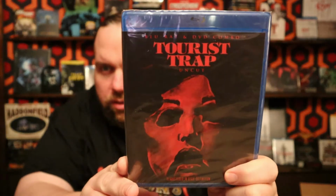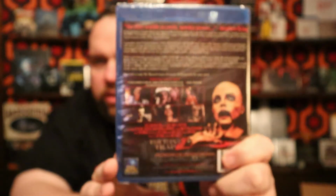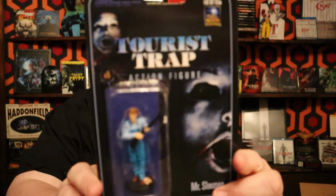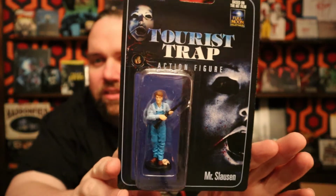So there's the Blu-ray, and it's a Blu-ray DVD combo. Of course, it's the unrated version. And there's the Tourist Trap action figure. I got Mr. Slausen. That's pretty cool. Definitely gonna hang this somewhere on the wall. I like hanging these type of figures, just hanging them up on the wall is pretty cool. And I'll put the Blu-ray in my collection, and this box will just be a really nice piece to put on the shelf somewhere.